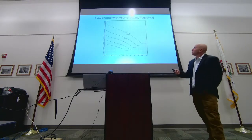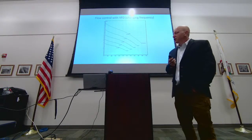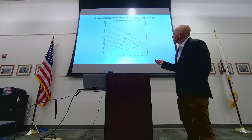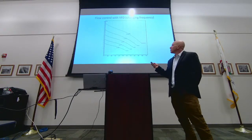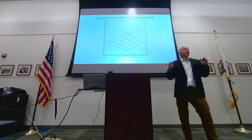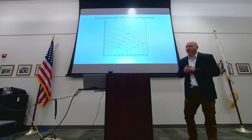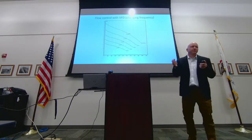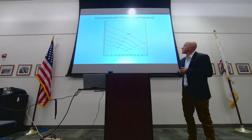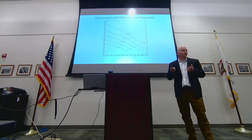All right, so when I'm dealing with an engineer, and we do deal with a lot of engineers, one of the things that they ask us for more and more all the time is, I need a pump curve that's going to illustrate different settings on the VFD. That's what this is. Same pump, same impeller, running at different hertz.